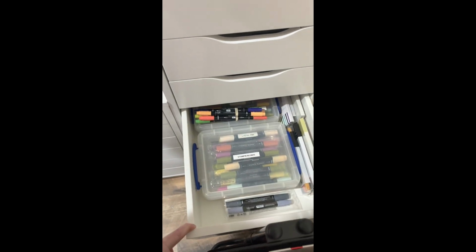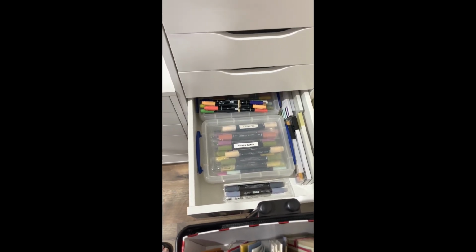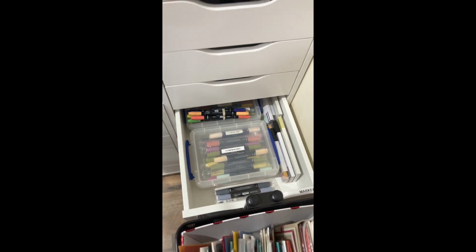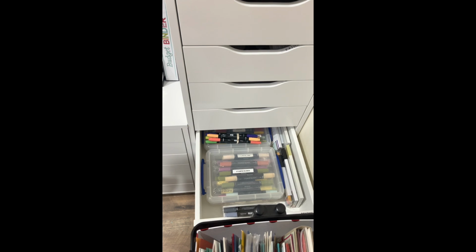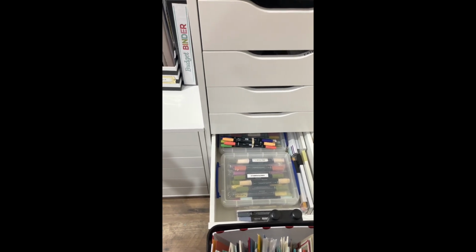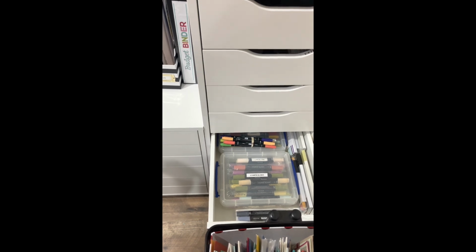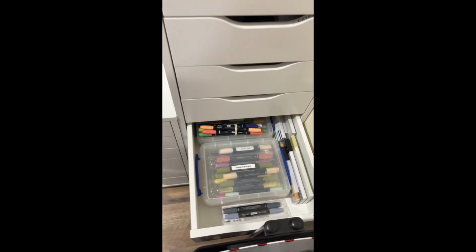Next drawer is all markers. These might be like extra markers I've had, blends or regular markers. I will be honest, I like to have 2 sets because when I'm doing live events, I like to have 1 set for my live events for everyone to share and use. And then I like to have 1 set that's strictly mine. So there's that.